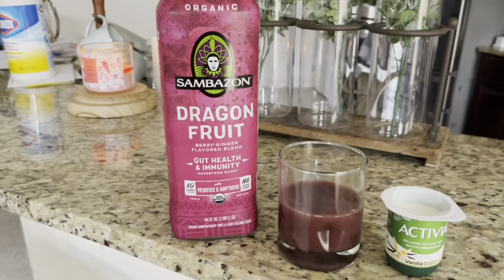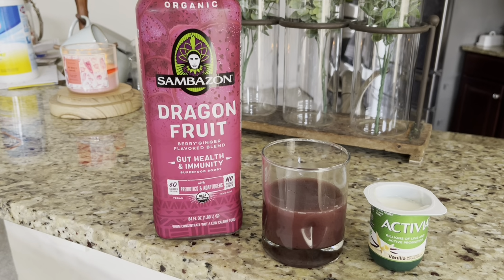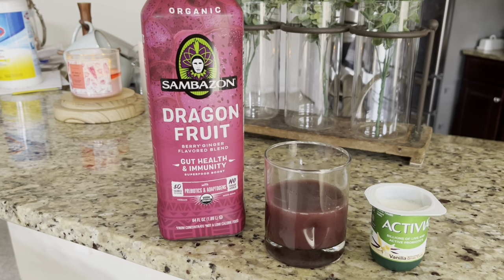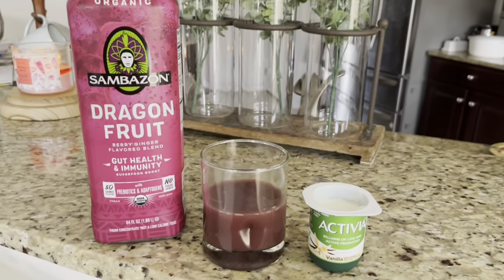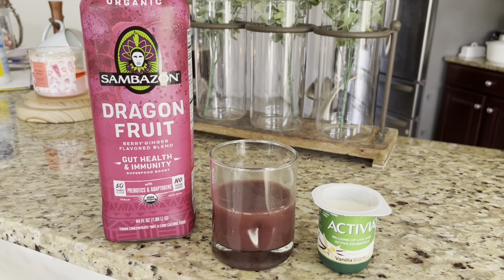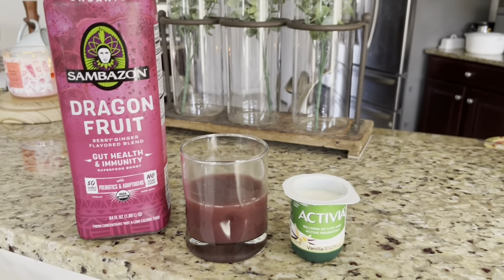And then I'm also drinking some of this Sam Bazin Dragon Fruit Berry Ginger Blend. It's good for gut health and immunity, and it has superfoods in it and prebiotics and just a lot of good things in there. It's from Costco. I really like it. I just have a little bit. It's kind of like a dragon fruit with a ginger taste to it. I would say if you don't like ginger, then you probably won't like the taste. I don't hate it. I like it for the health benefits though. So that is what I'm having for breakfast. And then I will see you guys when I'm at the gym.